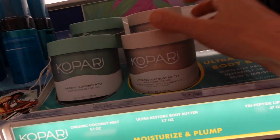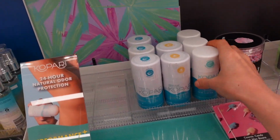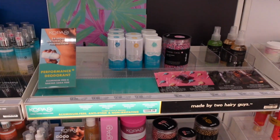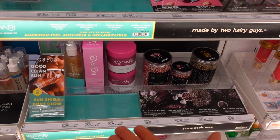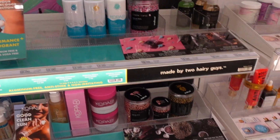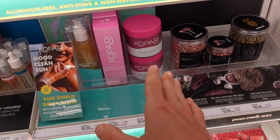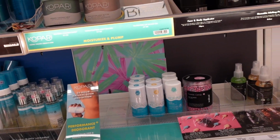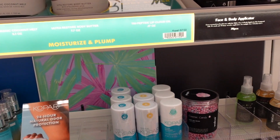No, Kopari. They're always here. Sometimes they send me PR, and honestly, I have never really been impressed with any of their products, except there was a lip balm that I rather liked. But everything else has been underwhelming. I tried one of their body washes, was not impressed. And I tried one of these scrubs, not the body butter, but a scrub that they sent me, and it made a mess. I mean, it's not anything I would ever recommend anyway, but it was not an enjoyable mess.